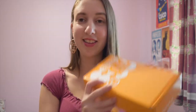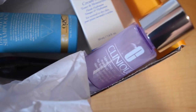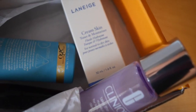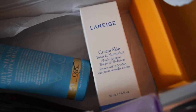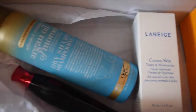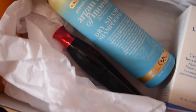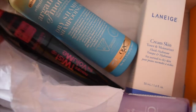So I basically came across this app called Influenster, and through this app I got this box in the mail, and this is all of the stuff that was inside. Inside is this Clinique makeup remover, and its retail value is $25. Next I got this cream skin toner and moisturizer by Laneige. I don't know if I pronounced that correctly, but it retails at $43. Next, I got this Argan Oil of Morocco dry shampoo, which retails for $4.99. And last, I got this mascara by Bourjois. It's the Twist Up the Volume Mascara 24-hour, and it retails at $23.